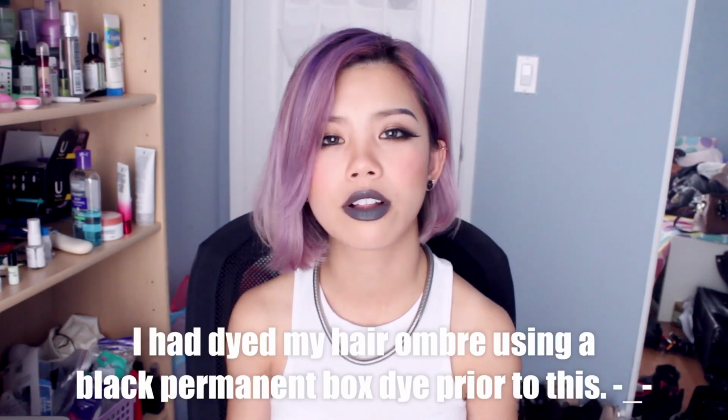If your hair is not bleached to a very, very pale yellow color, it's not going to turn out pastel-y, and it might end up looking really murky and weird and patchy. So to combat that, I use a toner, and the toner that I've been using is, I believe, the Silver Lady by Wella.